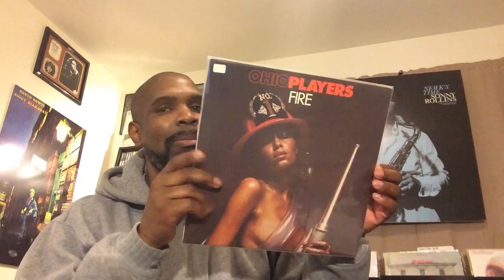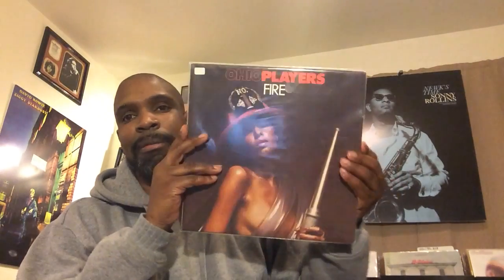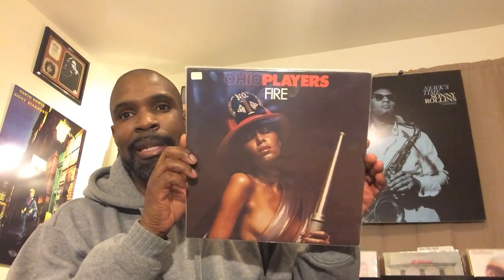Another one here I just picked up a few days ago. I've been wanting a copy of this for quite some time. Ohio Players, Fire, of course one of the classic old school funk albums. I had one before and I got rid of it because it wasn't in the best condition when I cleaned out my collection, and I just hadn't stumbled across one at a good price. So I finally found one the other day for $4 at a record shop in a town nearby where I work sometimes, and that was a great pickup to get a near mint copy of that back in my collection.